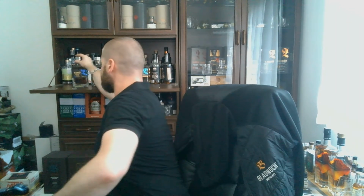Now, this particular bottling was the oldest cask at that point in time when Ian McMillan was going through all the barrels, finding out what was what and making sure that everything was all gravy. And here we are today with this lovely, exquisite number.